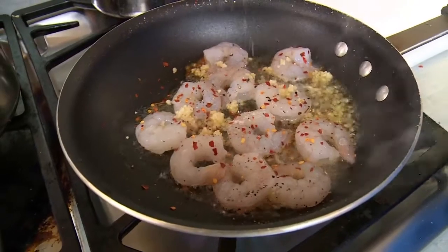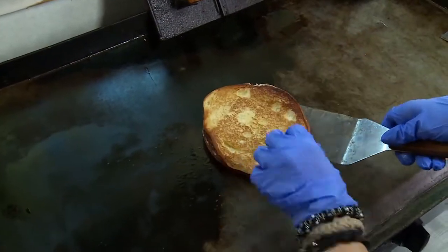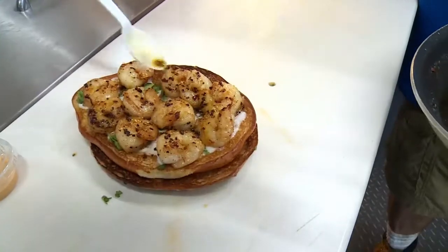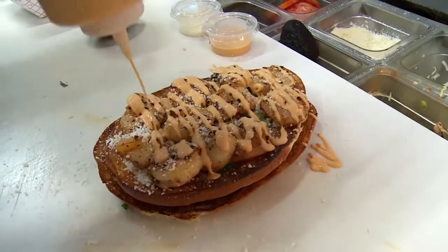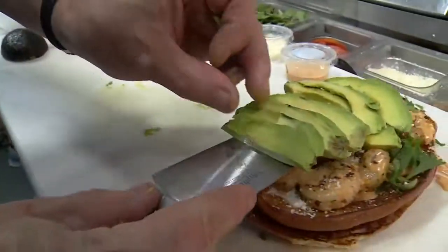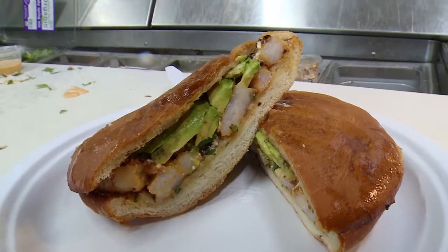For the shrimp tortuga, let me set the stage. You have soft rolls basted in garlic butter, toasting on the flat top. You have Gulf shrimp sauteing in more fragrant butter. In fancy restaurants, you pay really good money to have your fresh herbs scattered like this and your avocado laid out just so. This is an incredible sandwich, folks.